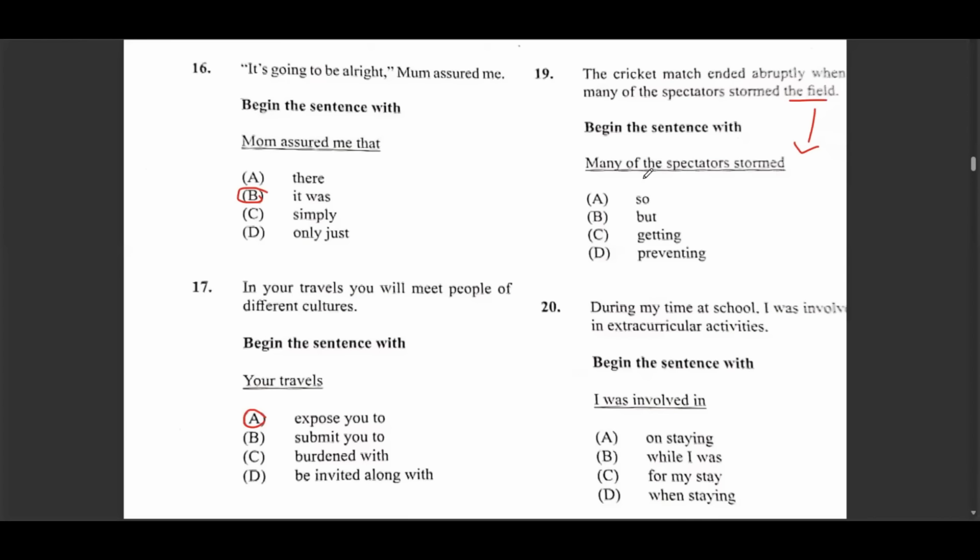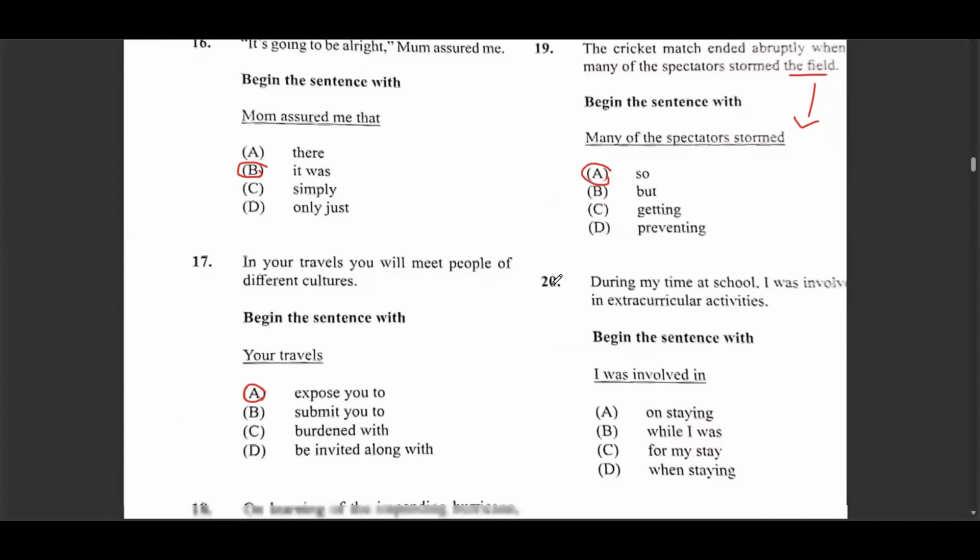So the cricket match, but the cricket match, getting the cricket match, preventing the cricket match. Our answer here will be A, right? Many spectators stormed the field, so the cricket match ended abruptly, which is telling us the same thing, where one thing caused the other. And last one for this, number 20.